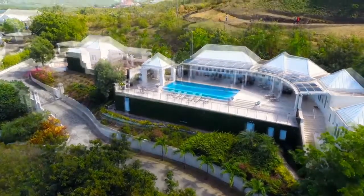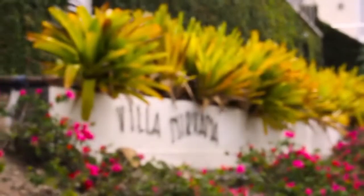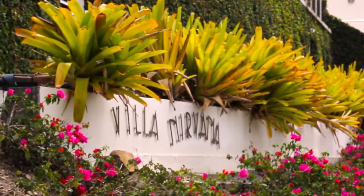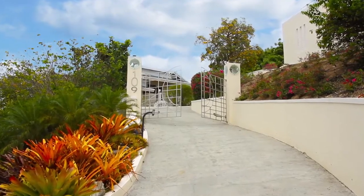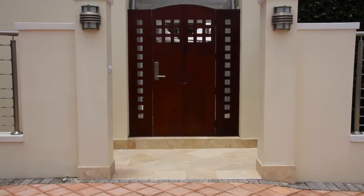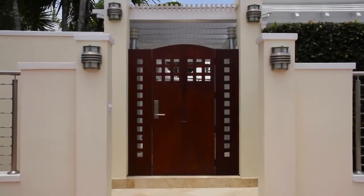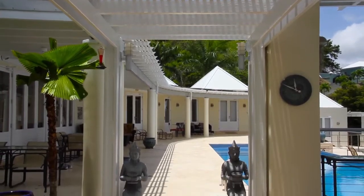Pure elegance and sophistication at Villa Nirvana in St. Croix, U.S. Virgin Islands. This 11,000 square foot luxury estate is located in one of St. Croix's finest residential communities.